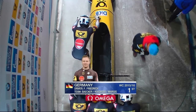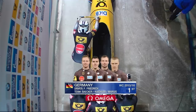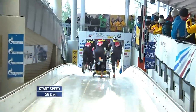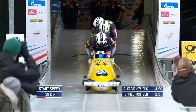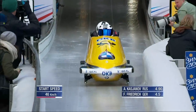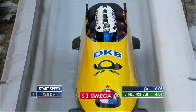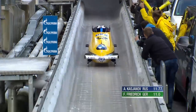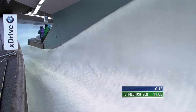Unbeaten since he won the two-man World Championship, and unbeaten this season in four-man, is Germany's Francesco Friedrich. He's had five straight wins this year. Is this going to be number six? Now, Torsten Marcus told me that they'd get a 4.78 start. They didn't even get close to that.